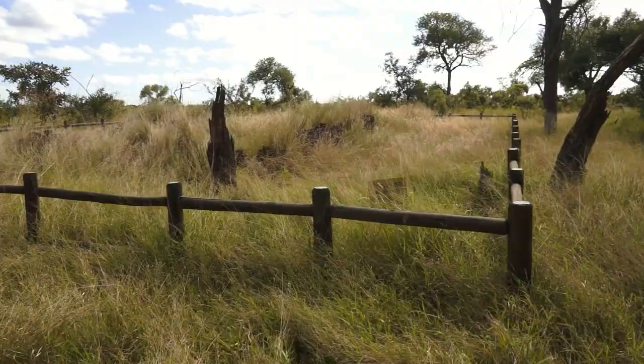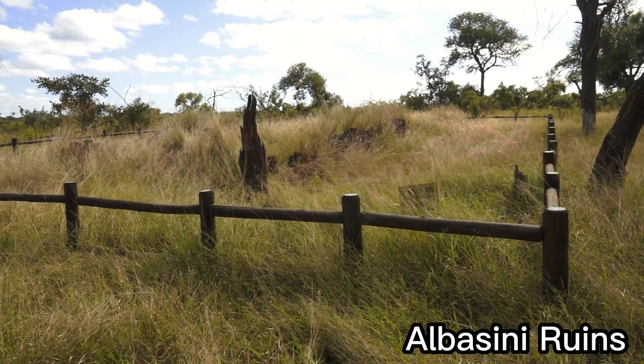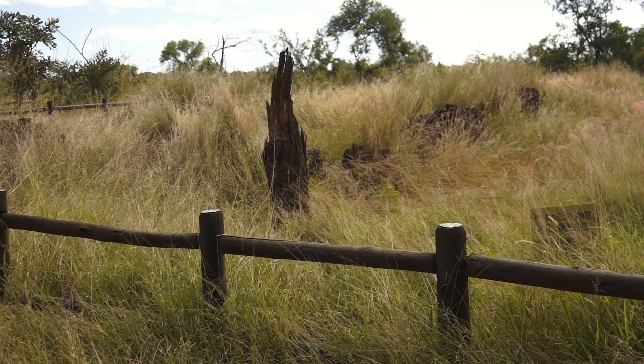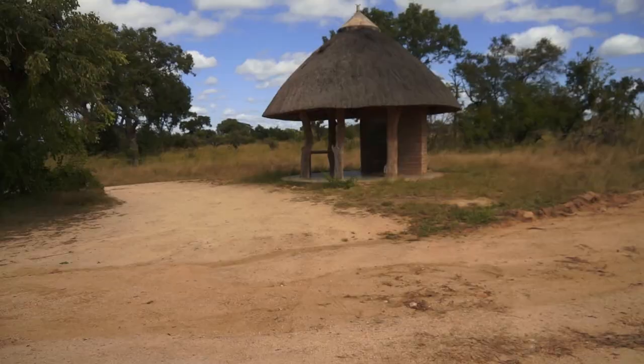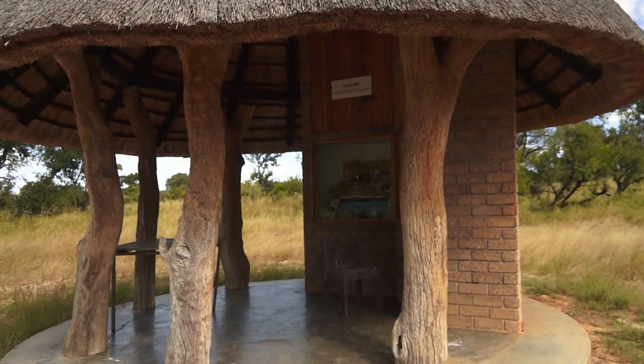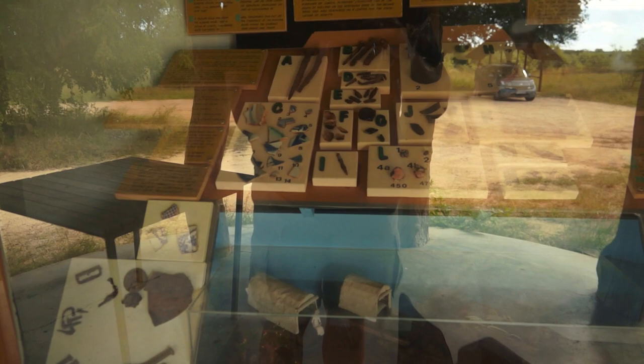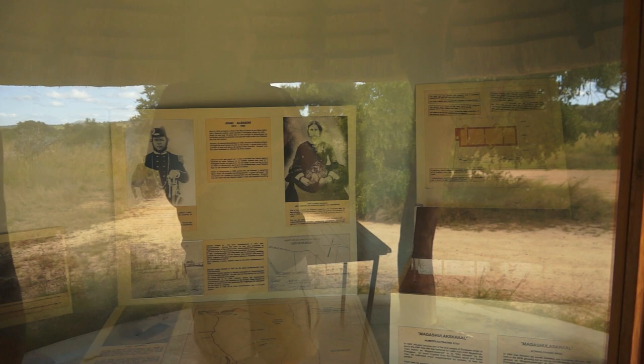This is Albasini Ruins. The remains of the 19th century trading post of the famous Portuguese trader, João Albasini, is found at the new Phabeni Gate, 10 kilometers from Hazyview. The ruins are 150 meters east of the Phabeni Gate. Remains of the trading post of Joe Albasini. Today, the Albasini ruins is a cultural heritage site that is well worth a visit during your time in and around the Kruger National Park.